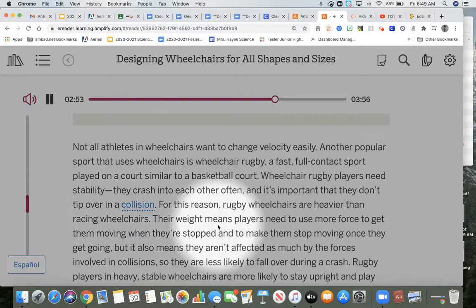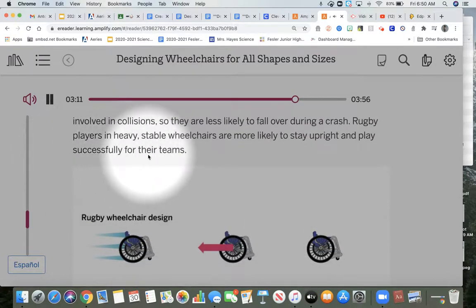Their weight means players need to use more force to get them moving when they're stopped and to make them stop moving once they get going, but it also means they aren't affected as much by the forces involved in collisions, so they are less likely to fall over during a crash. Rugby players in heavy, stable wheelchairs are more likely to stay upright and play successfully for their teams.